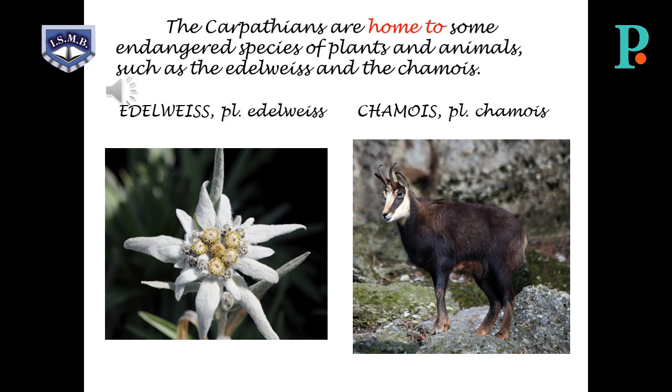Now, in keeping with the ecological message of our lesson, and in order to better acquire this new collocation, here is another example. The Carpathians are home to some endangered species of plants and animals, such as the Edelweiss and the chamois. And we can take this opportunity to introduce the Edelweiss and the chamois grammar-wise. Of course, you can also give some other examples of your own.